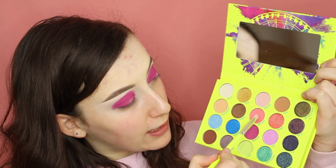But now I'm going to take this pencil brush, which is the number 11, and I'm going to take the shade Groove, which is this corally colour, and I'm going to pack that a little bit on and a little bit above that first shade.